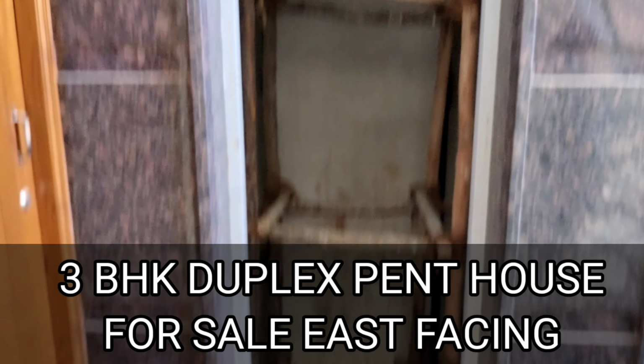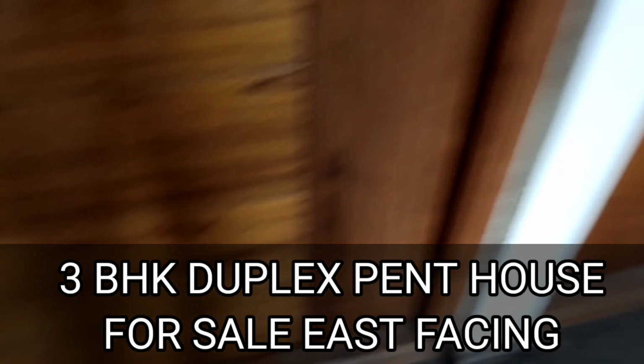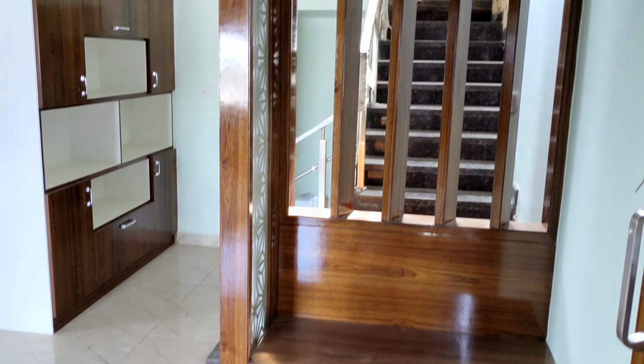Today we are in JP Nagar 8th phase. There is a duplex penthouse for sale with beautiful interiors done. So let's go inside and have a look. So this is the entry. It is very close to the JP Nagar 8th phase main bus stop.